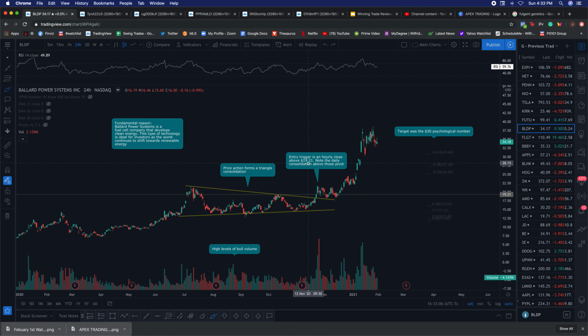So any company that sets up in such a way as BLDP did here, you have to consider that fundamental element that unless there is a massive fraud related instance with the actual company itself, there's no way that the price is going to go down, right? When you're talking about clean renewable energy and good companies, you have to take that bullish outlook on things. So that's what I did here.